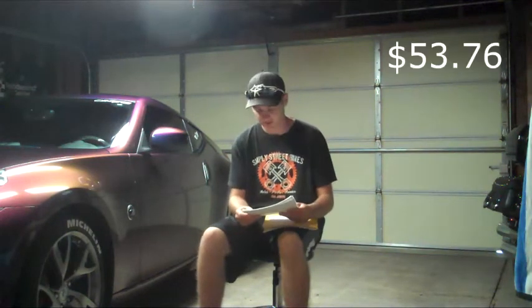Next up we have probably one of my favorite mods that was really cheap. It was one of the cheaper mods I did, but it really is nice. And that is the GTR Push Button. So basically the one that comes in the 370Z normally is just like a clear color, almost like white. And this one just is red, but it feels a lot better and just looks better in the interior of the car. That was $53.76.